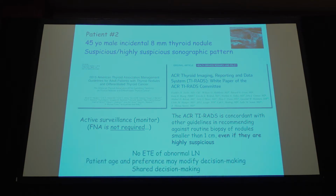And also we want to make sure, again, there's no evidence that we can see clinically or sonographically of extrathyroidal extension or abnormal lymph nodes. Patient age and preference may modify the decision-making, and again, we need to move into this shared decision-making, and our patients should go away not being anxious.